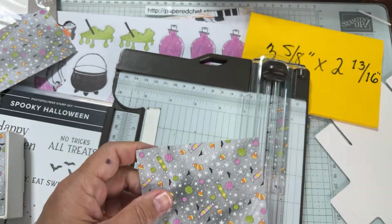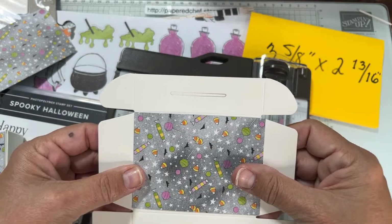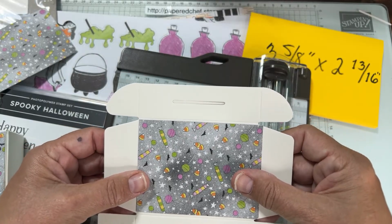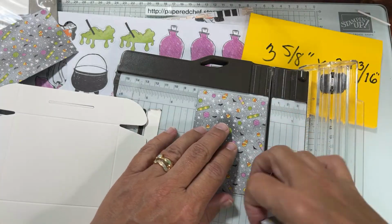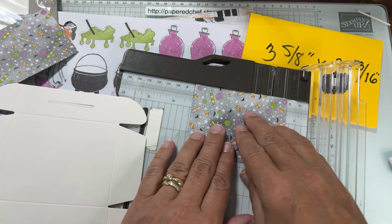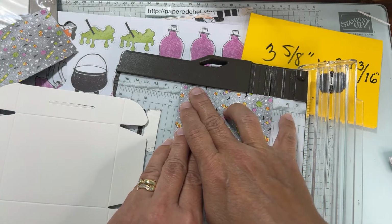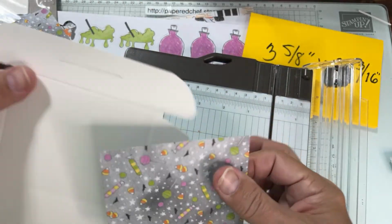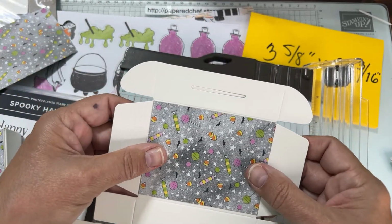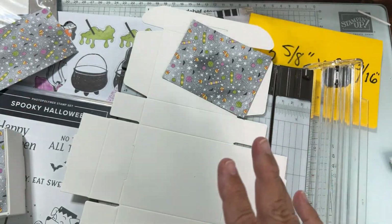All right, and then it's going to go on your suitcase treat box like that. Or maybe not. All right, I got the 2 13/16. Now this one is 3 5/8. So we've got 4/8, 5/8. Okay, that's because this one wasn't trimmed down. All right, we got it. Brain farts all along. Okay, it's going to look like that. Isn't that cute? All right, so let's do that with 2 kinds of paper.